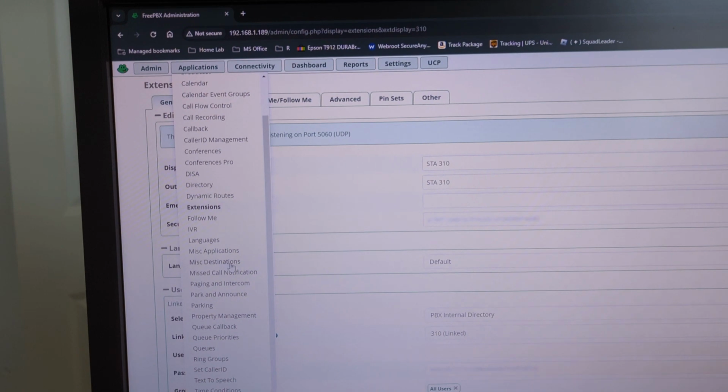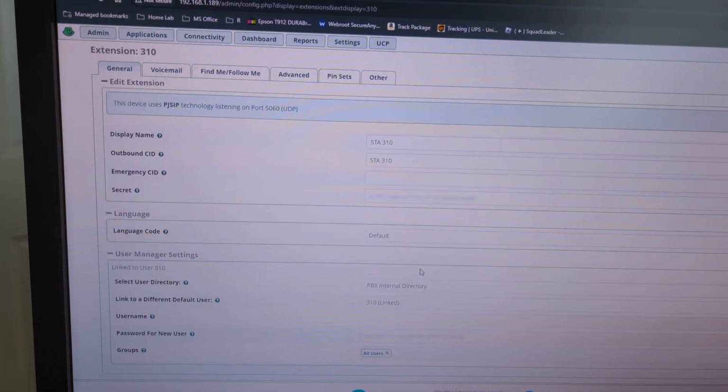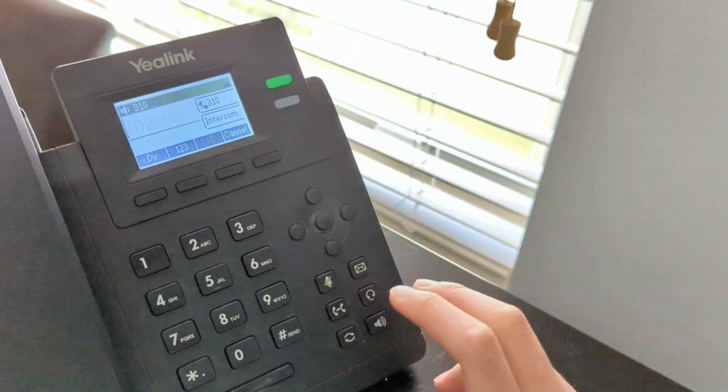And for paging and intercom, like I just said, I set up 3 zones. In fact, we can do a test right now. For one of these soft keys, I did set it for paging. Now that is all call paging, but we're gonna do upstairs paging. So that will be 678, and you should be able to hear the tone. Yep, so that's upstairs paging. This is a test. But yep, that is the demonstration of the paging system.